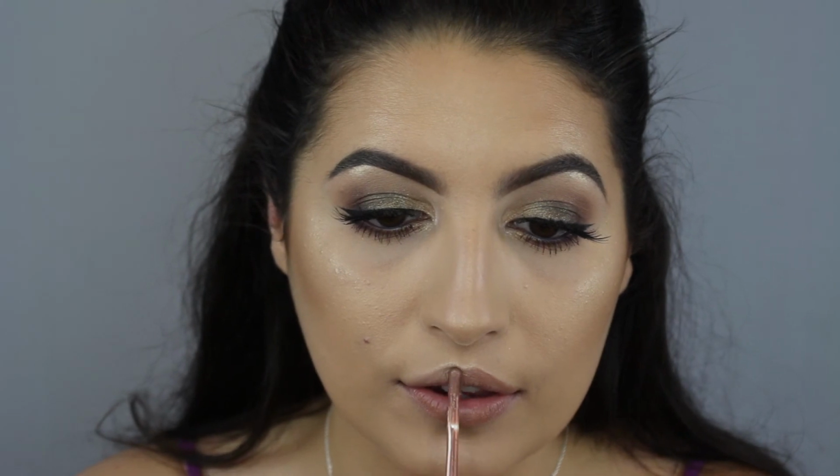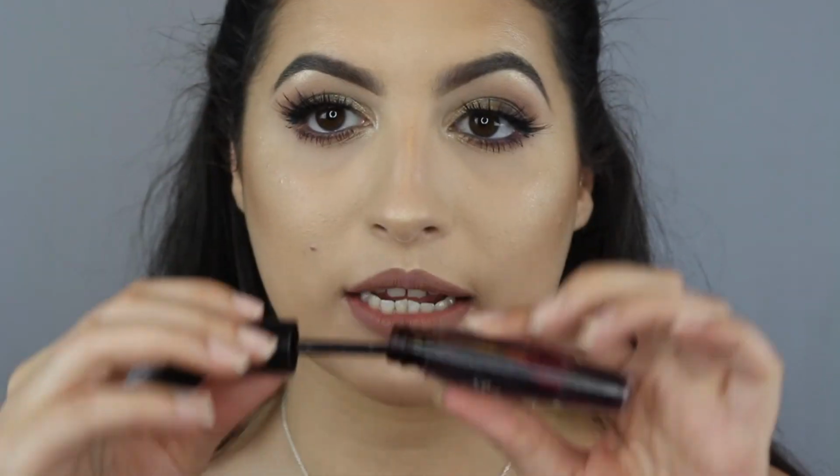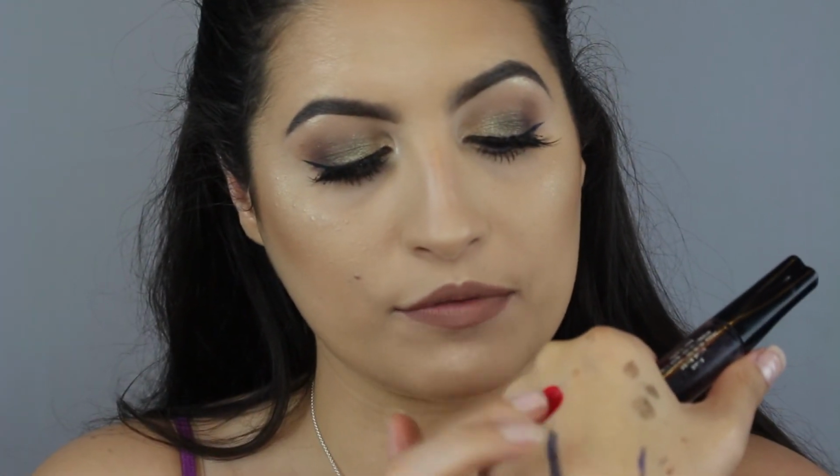So I'm gonna just work that in lightly, outlining the mouth, concentrating on the outer part of my mouth. Now, I don't know if you could tell, the inner part is a little empty. So now I'm gonna go in with this lip tint, and this is really dark. Look at that. That is dark. From there, I'm just gonna grab some on my pointer finger, index finger, and I'm gonna dab some into my lip.